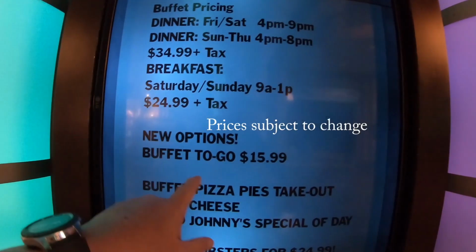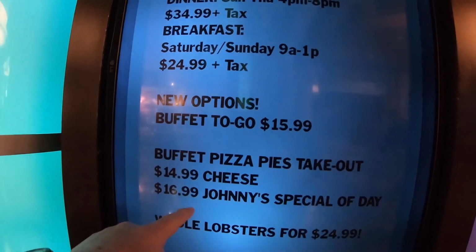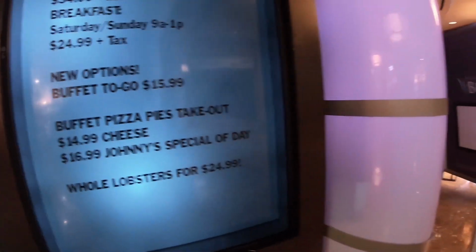And they have a few options: buffet to go, buffet pizza, pies, takeout. So for whole lobster, $25.